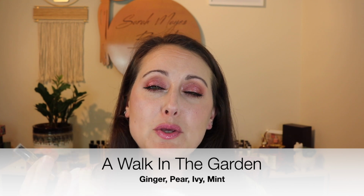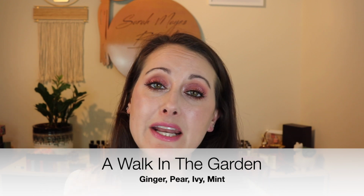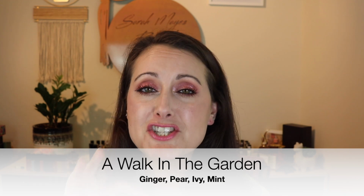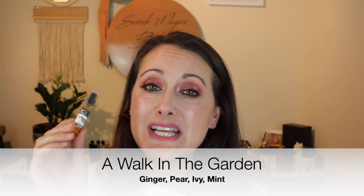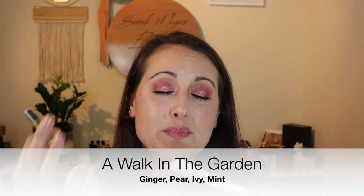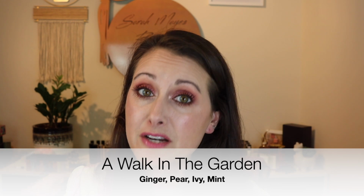So you get the beautiful, warm, spicy ginger. You get a fresh pear note. It's not a sweet pear. It is a fresh pear. You get just the slightest touch of sweetness with this one. It's not overly sweet at all. You get this beautiful, fresh, slightly sweet, juicy pear. You get a ton of greenness from the ivy and this beautiful, fresh mint note in the base.